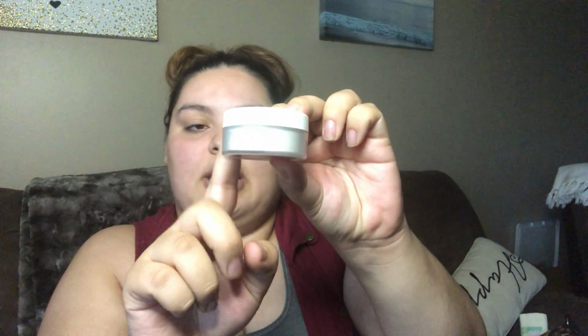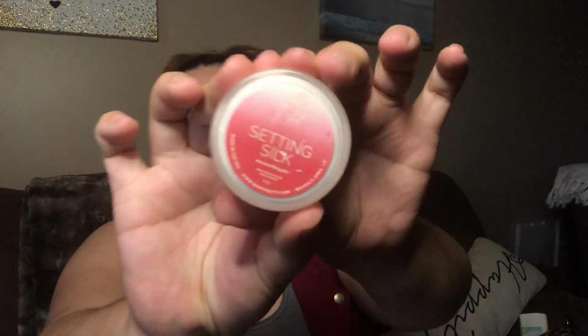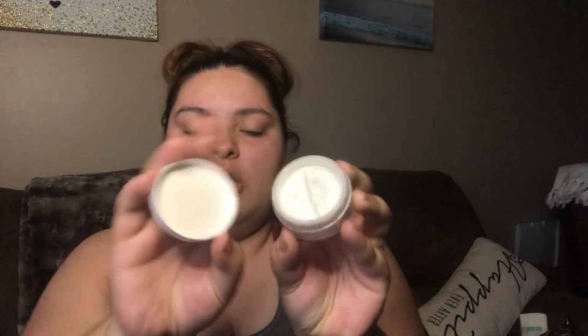That's what it looks like. It's a clear container, and this is what the back looks like. This is the setting silk, so it's just a translucent powder, and then I'll show you what the inside looks like. There you go. It does have a sifter in there, which is nice, so you can control how much product you get out of it. So this is a clear translucent powder.